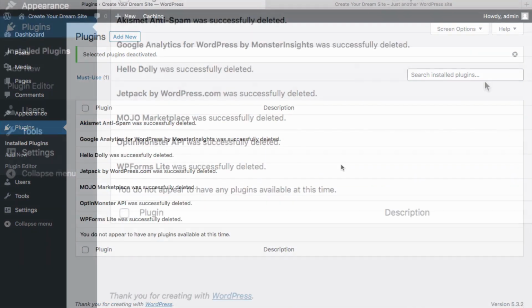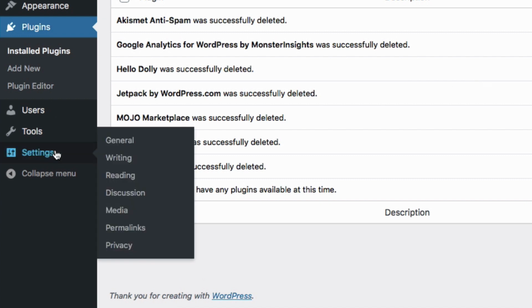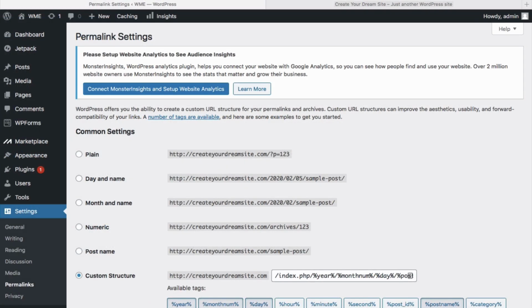Awesome. Okay, so now we have all the default content removed. Now we're going to head over here to Settings, and then click on Permalinks. Here we're going to do some optimization to create a good user experience and to make sure your site runs real smooth. Now this is extremely important. So basically you want to select post name here. So go ahead and select this.